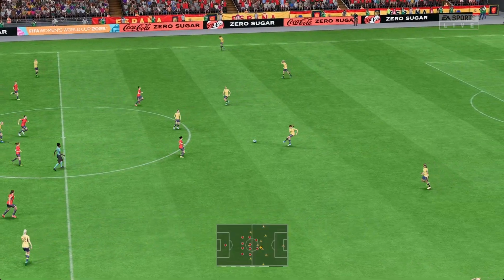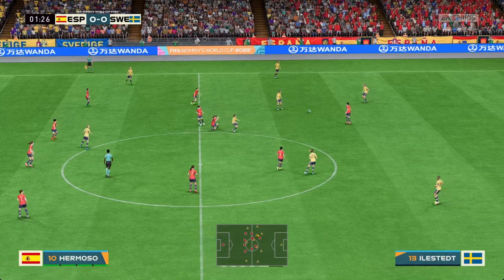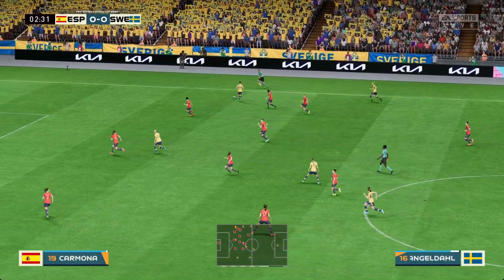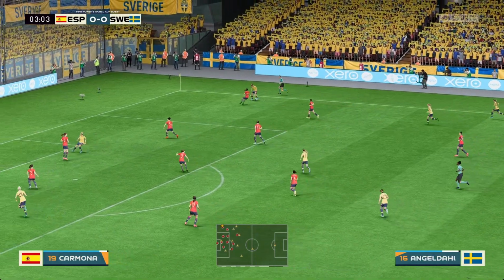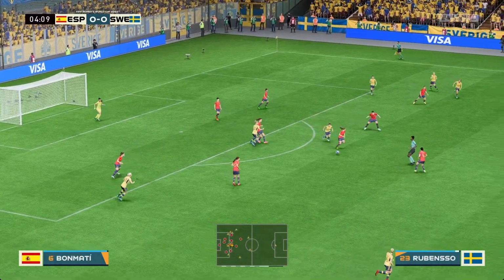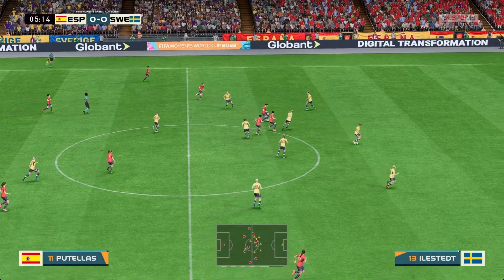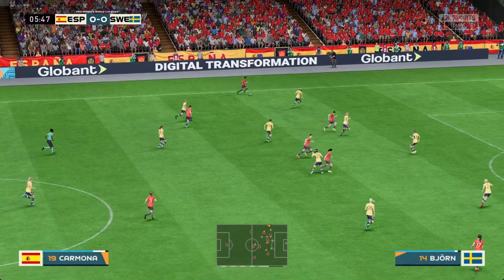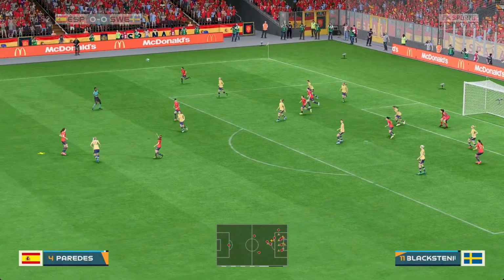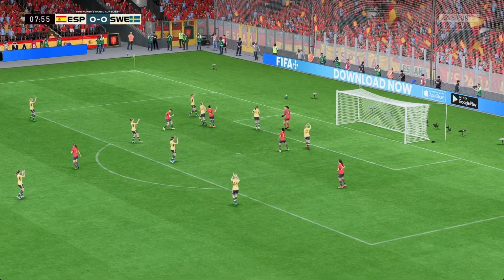And they kick off here. Ilestedt. On to Jakobsson. And space to cross it. Now veering in field. But nothing comes of it. Bonmati. Good movement. A very effective clearance. And a chance for them to nudge in front. Oh, good save.